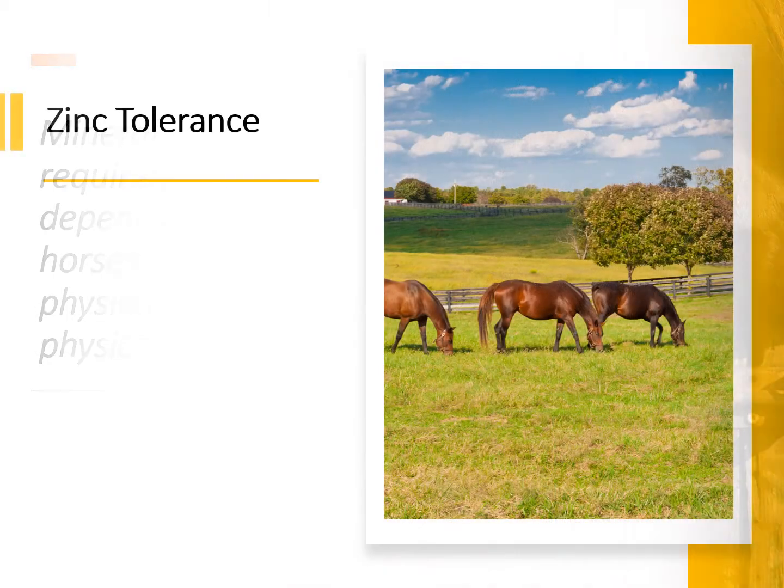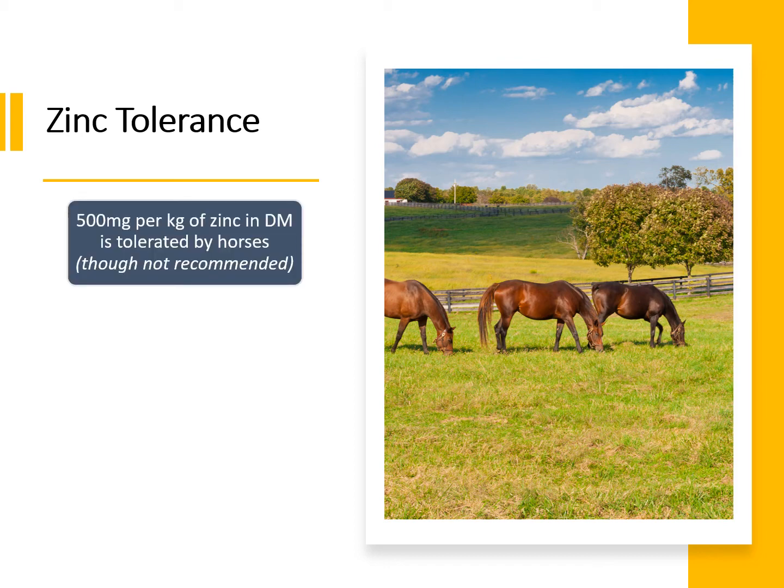Horses have a high tolerance to a lot of the trace minerals. Research has shown that up to 500 milligrams per kilogram of zinc in the dry matter can be tolerated safely, or 10 times the recommended dose. Above that, you do start to have some issues, but it is not recommended to go anywhere near that level. It is not healthy for the horse.